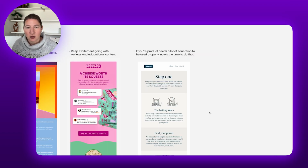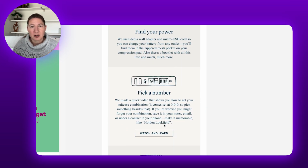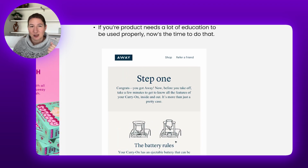So here you've got an example from Away. Step 1, step 2, find your power, pick your number, all of these things so that you're very clear on how to best use your bag. So when you get it, you're super excited.